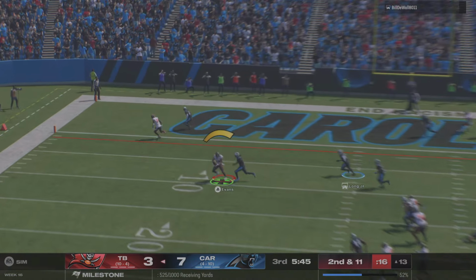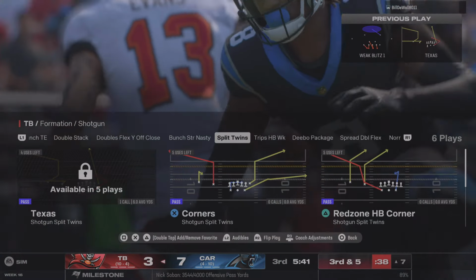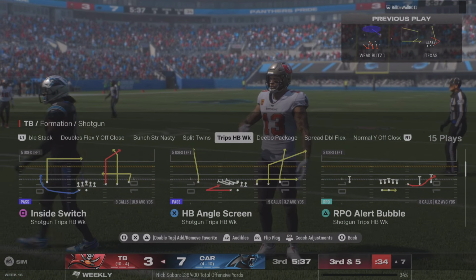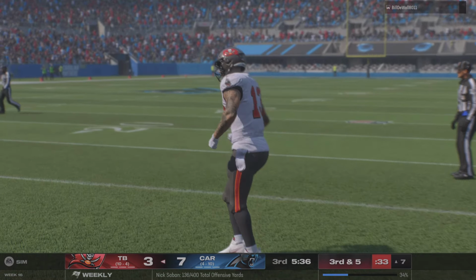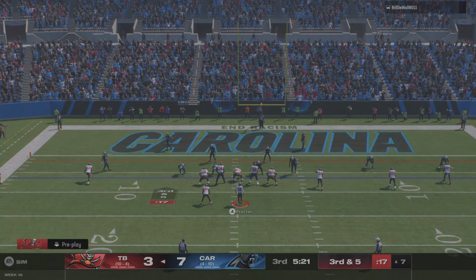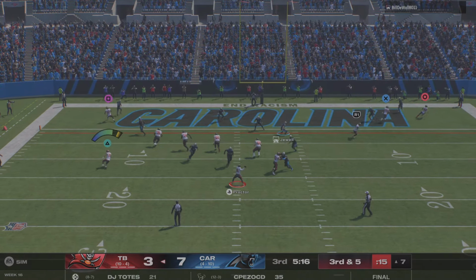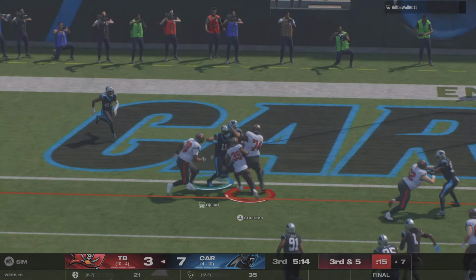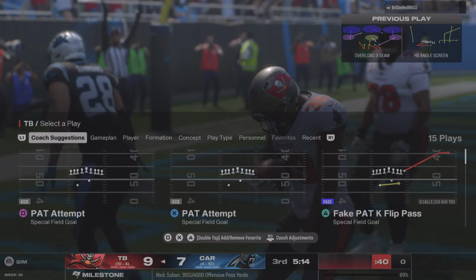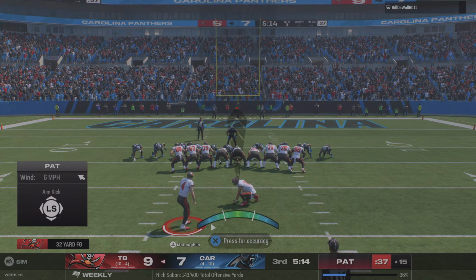Now they'll set up to throw. Throw left side, pulled in by Evans. He'll get about 6 before he's taken down. Here now, 3rd and 5. Blitz coming. He'll throw it. That's out to the flat, and it's complete. And he will power his way into the end zone. Touchdown, Tampa.